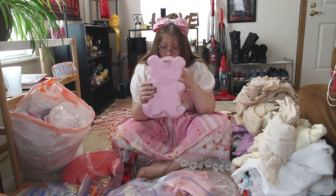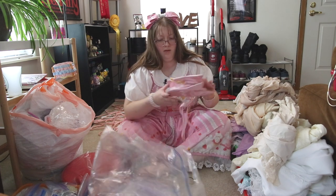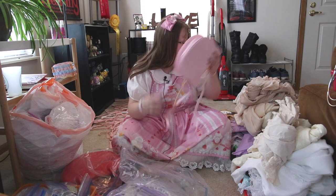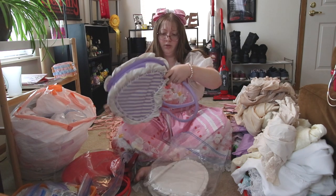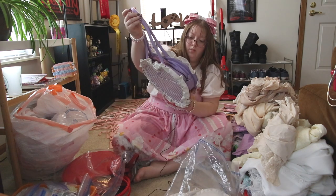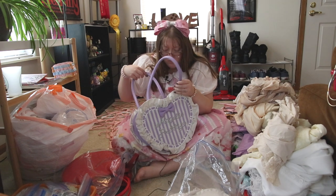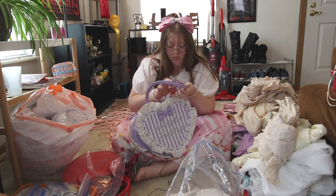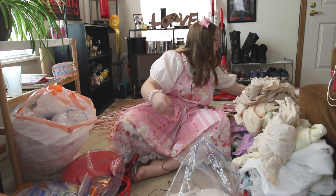Oh, wait. This isn't Angelic. This is not Angelic Pretty. Little cat bag. There's a small little tag in there that I can barely read. Ugh. I wish the seller did not shove these in here the way that they did. But it's a giant Angelic Pretty heart bag. Looks to be in okay shape. It's got some minor peeling here at the back.